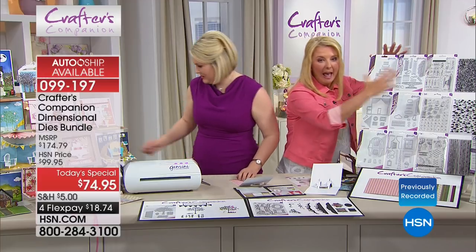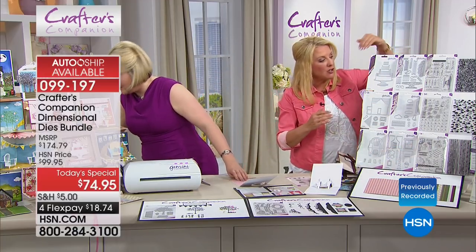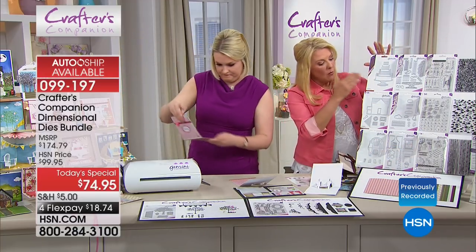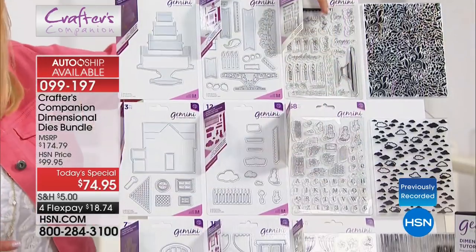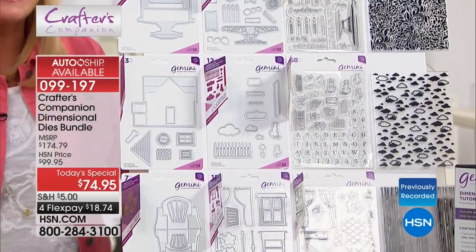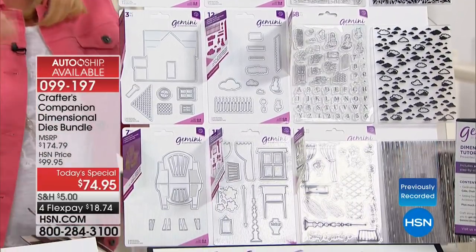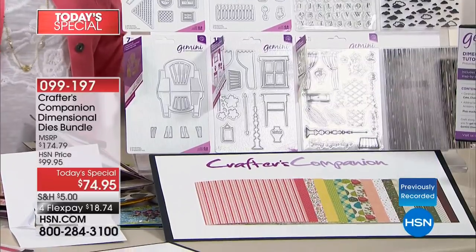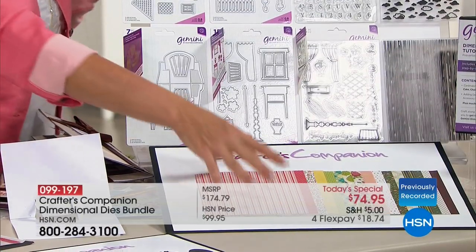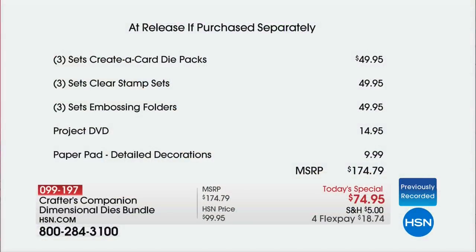Please remember, you're getting everything you see here. I don't want you to think it's just one of these. You're getting one, two, three rows. Remember, just the stamps alone can be used separately. I mean, this is such an exciting value. If you wanted to dimension, yes, she makes it easy, but then you could use it for so many other things. I love that whole window idea. You get the paper to go with it. You get the instructions, because Sara does go quick. So don't worry.